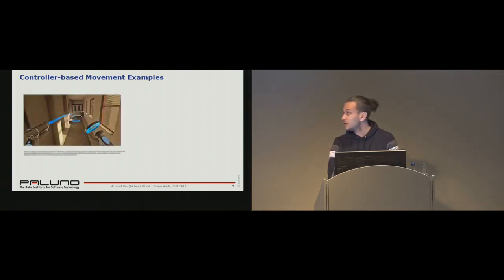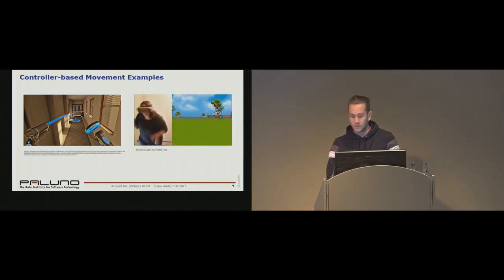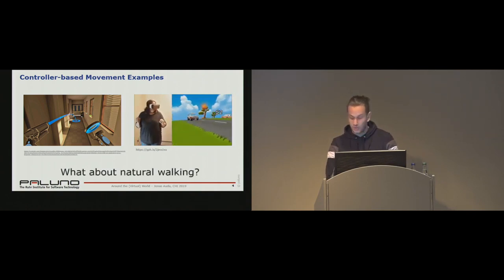So there are a couple of movement examples in virtual reality. For example, we could teleport. We point in a specific direction, press a button, and get teleported there instantly. Or we can do, for example, walking in place. We do a walking motion and then can move forward. But what about natural walking?